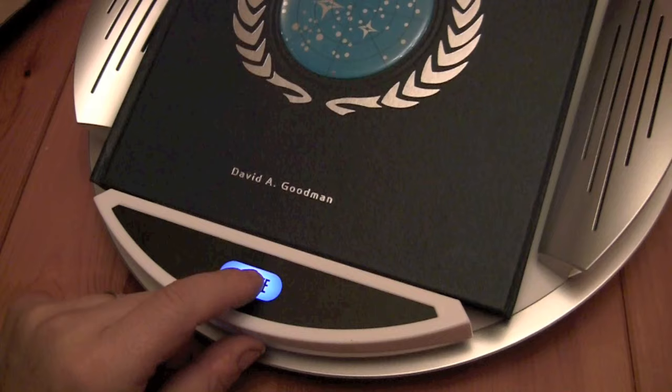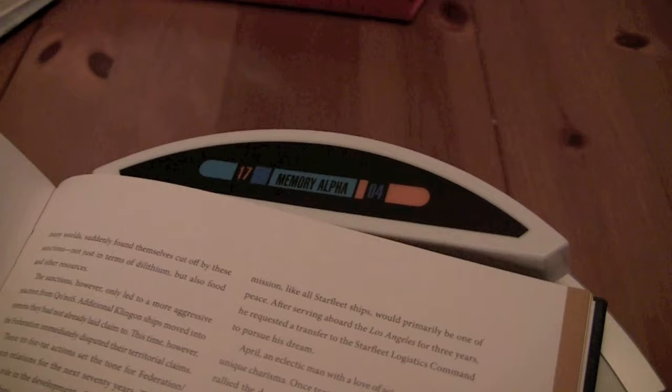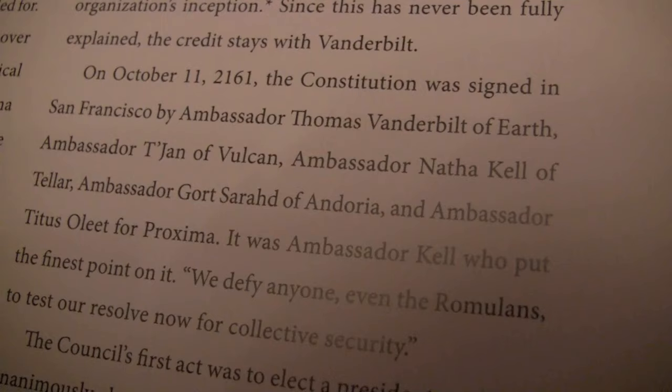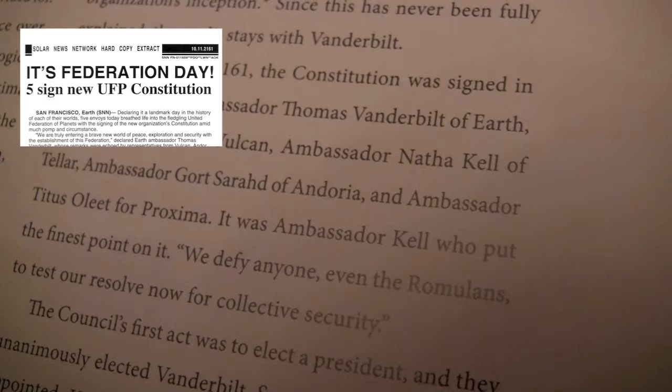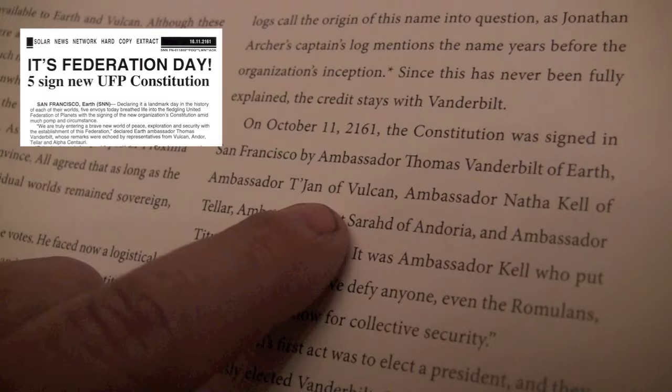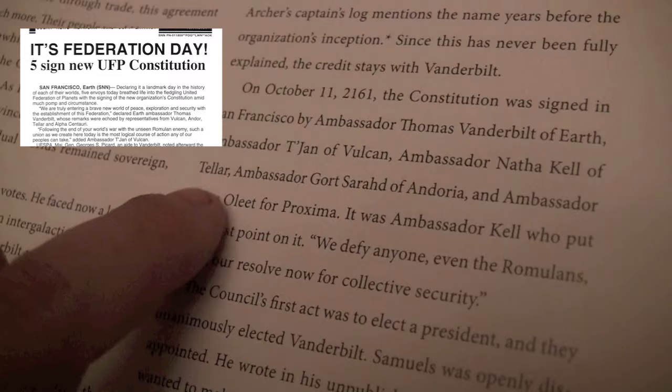Hello, this is Admiral Hikaru Sulu. Captain Sulu. Admiral Sulu! You guys are going to enjoy this. You guys are going to love this. This just does my heart good. I'm so jealous. I also understand, though, that I can take it easy on David because he did me a little homage. Oh, yes, here's the signers of the Federation Constitution. Yep, David did indeed use the names I used in that news output copy for the signing of the Federation. My dad, Thomas Vanderbilt. T'Jan of Vulcan was Janet, my wife. Nathan, Kel, and, oh, we added Gort, Sarad. Nice touch, David. But Sarad was Sarah and Nathan, my kids, and Titus Olete, Olita Titus, my mom. There's a trivia question for you, kiddies.